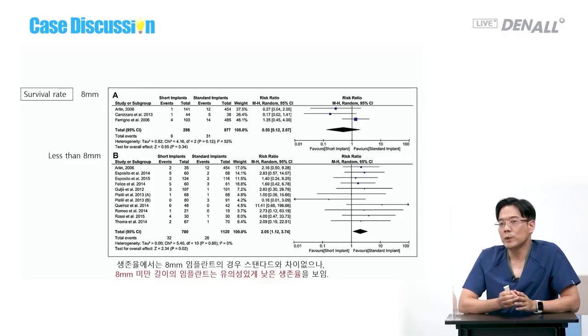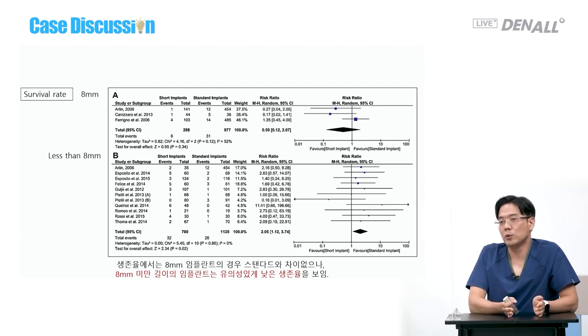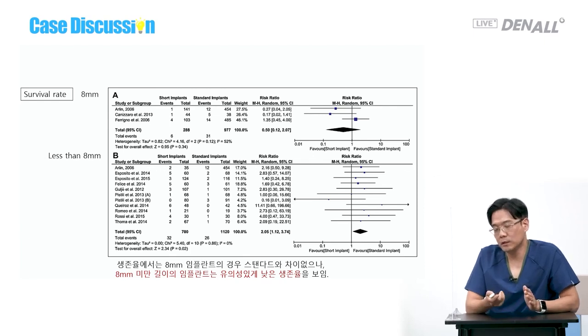But as Dr. Park, I think, asked, is a shorter implant possible? What do you think about short implants? If you look at the survival rate, first, an 8 millimeter implant was regarded as short, compared to those longer than 8 millimeters. And it shows the survival rate is not much different.